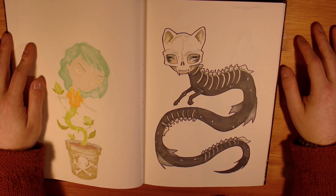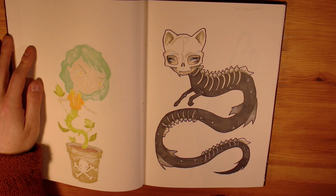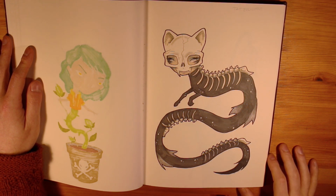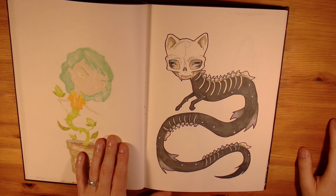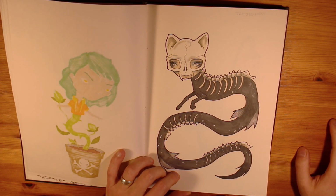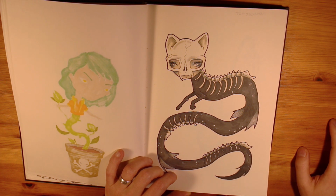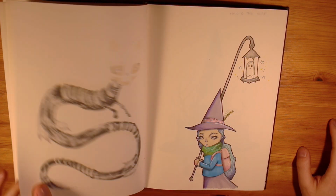Tatzelworm. Again, never heard of this word before in my life, but there we are. A tatzelworm apparently is a half cat, half lizard creation. Who knew? I didn't. So, let me try and get this. Yeah. Sorry, my camera's doing something funny and I'm just hoping it doesn't completely shut out on me.